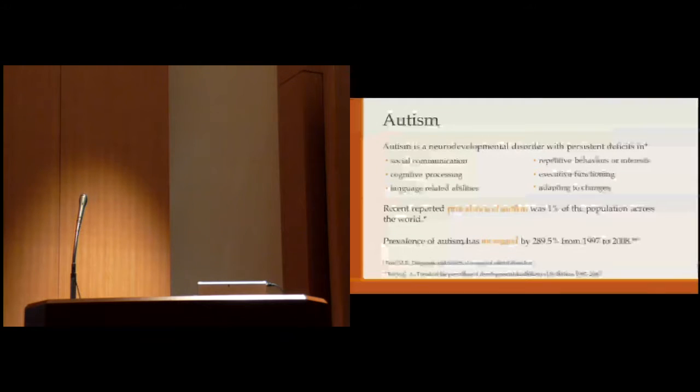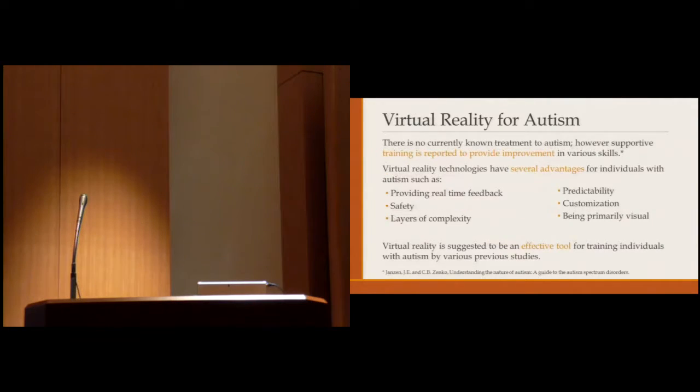Autism is defined as a neurodevelopmental disorder with persistent deficits in social communication, cognitive processing, language-related abilities, repetitive behaviors or interests, executive functioning, and adapting to changes. Recent reports say that the prevalence of autism is 1% of the population across the world, and it has increased dramatically lately. There is currently no known treatment for autism. However, supportive training is reported to provide improvement in various skills.